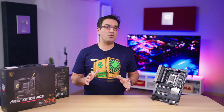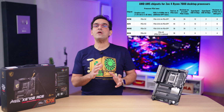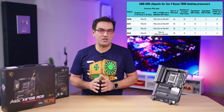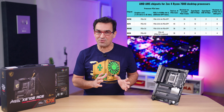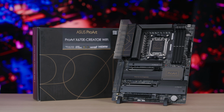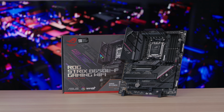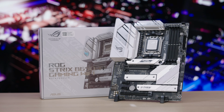Before we delve into the ins and outs of every AM5 chipset, I'd like to show you a quick comparison table. It's the quickest way to make sense of what these chipsets offer and how they differ. As you can see, there are 4 chipsets: X670E, X670 without an E, B650E and B650.